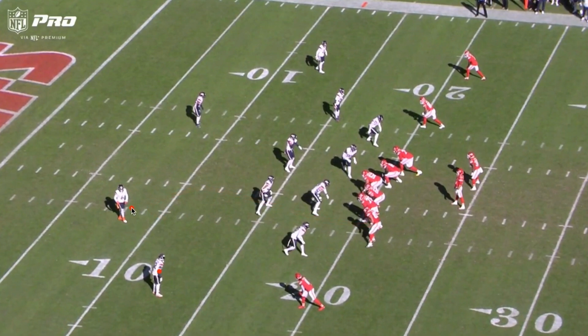The Broncos end up playing like a cover 4 zone, so they're just kind of drop, drop, drop, drop. And then these 3 underneath guys end up going right back to the sticks. So they're trying to allow things in front of them and come up and make the tackle.